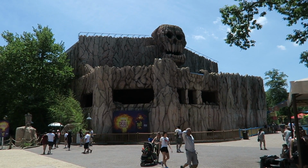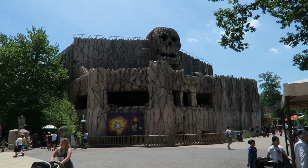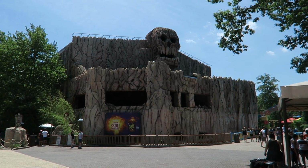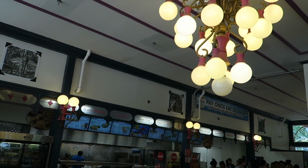We just got off of Skull Mountain, which is kind of like a Runaway Mountain type of ride, except a different layout. It's very cavey and just kind of an indoor family roller coaster. Wasn't too bad. I do think Runaway Mountain was a little better if you guys have been to Six Flags over Texas. Just want to show you guys this restaurant real quick.